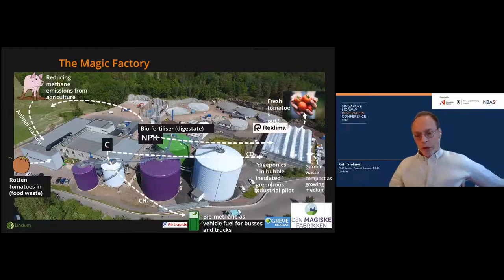controlled environment agriculture. This is a pilot that you can see on the right side, a 1,000 square meter greenhouse pilot, where most of it is a test facility to demonstrate this kind of closed production. And the other part is a visitor teaching center where pupils, children and youth come in to learn about a circular economy.